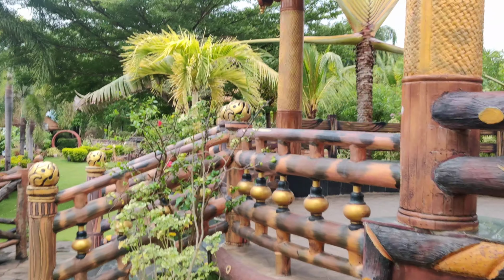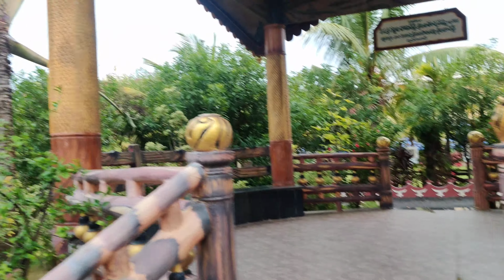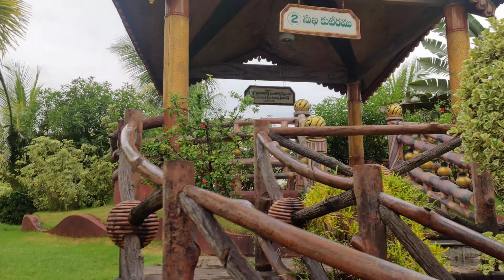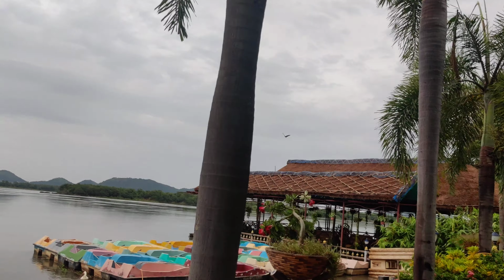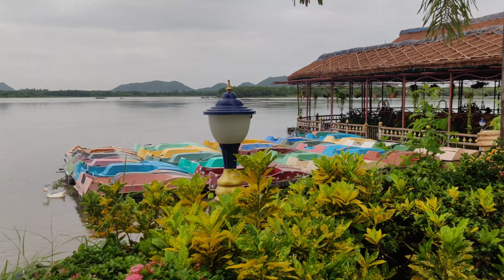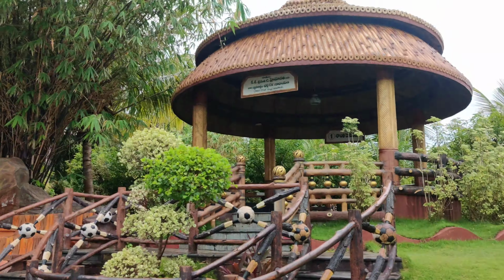Let's see what's the name of this Kutiramu. Sukha Kutiramu. And let's go down here. It is somewhat different. You can look at this. And here we go with the boating part, where in the evening 5 to 6 they will be allowed for boating whenever the water pressure is low. Now it is high, so they have closed it. They are not conducting. And this is the first Kutiramu, named Shanti Kutiramu.